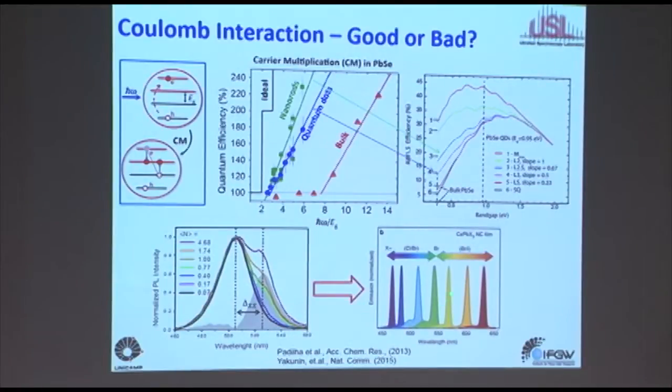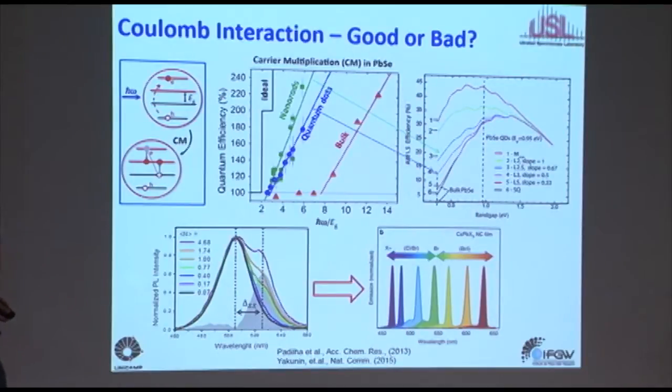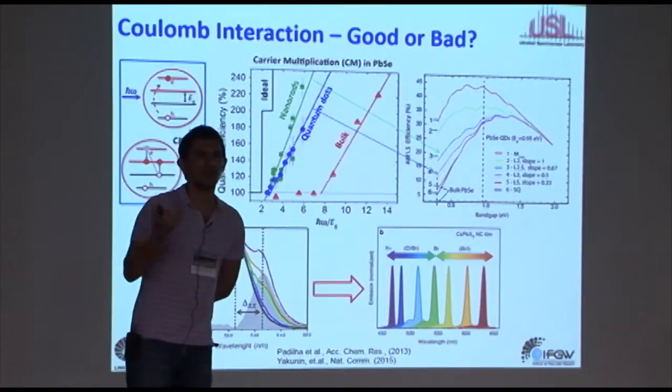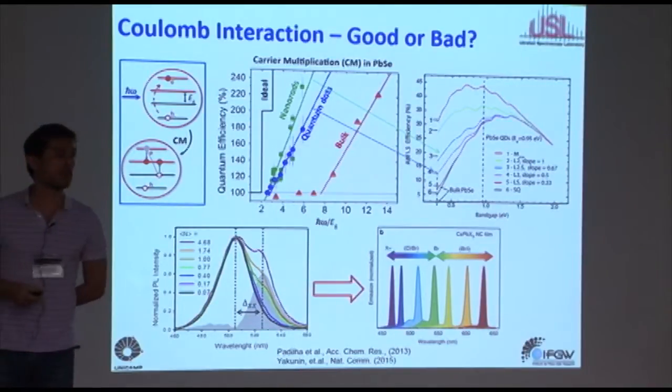However, because of Auger or Coulomb interaction, you can also get huge binding energy in quantum dots, which may help you make lasing. But on the other hand, if you have very fast Auger recombination, that's not too good because you start losing photons. If you want to make, for example, an LED or even a laser out of it, you want to make sure every electron counts. And because of Auger, only one in every 2, 3, 4 electrons is going to count. So you start losing power as you increase the number of excitons.